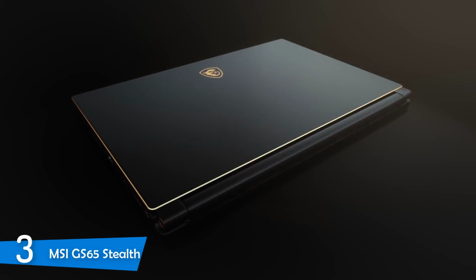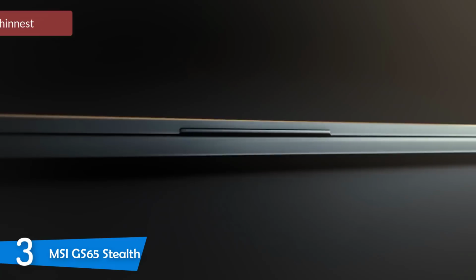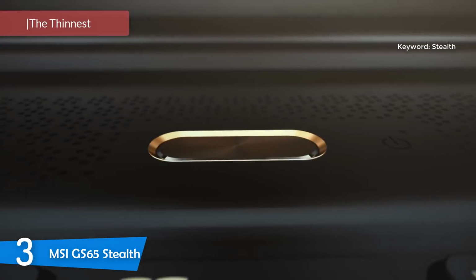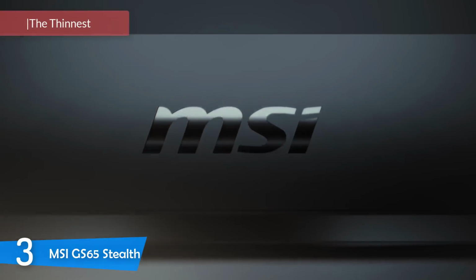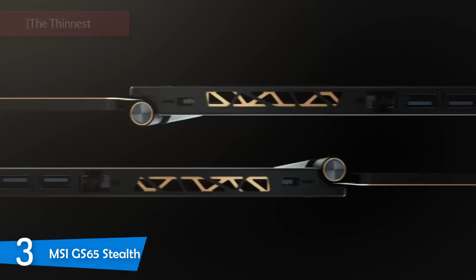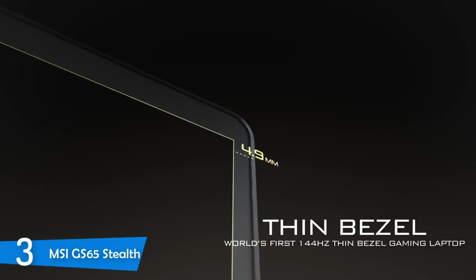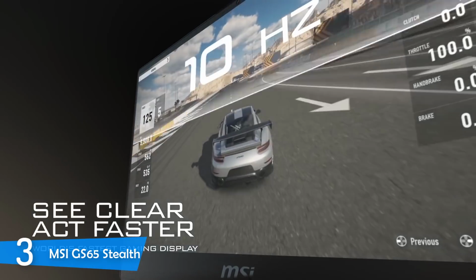At number 3, it's the MSI GS65 Stealth Thin. To add to the list here is the MSI GS65 Stealth Thin, a great package of powerful gaming performance, all-day battery life and eccentric design, and the thinnest of its category. For some, this might be considered the best laptop ever made. Of course, the Stealth has its flaws, but overall it's a wonderful package.